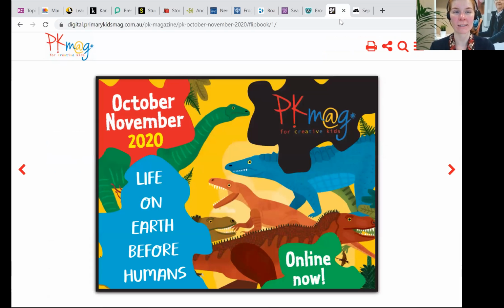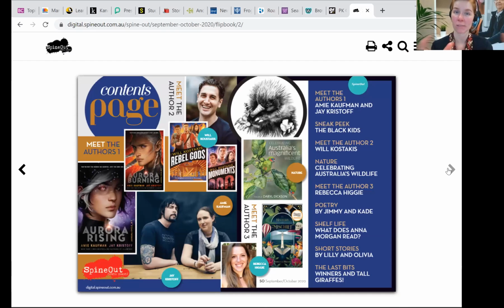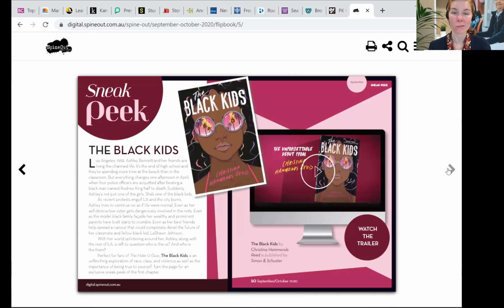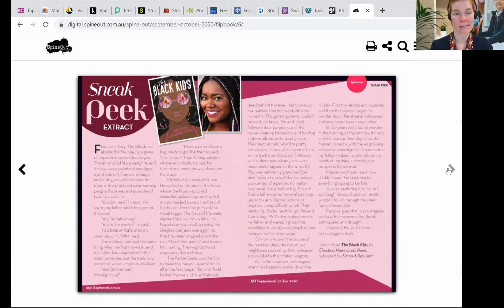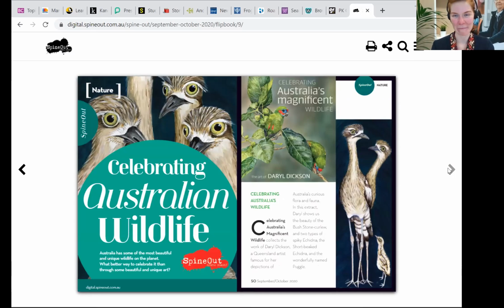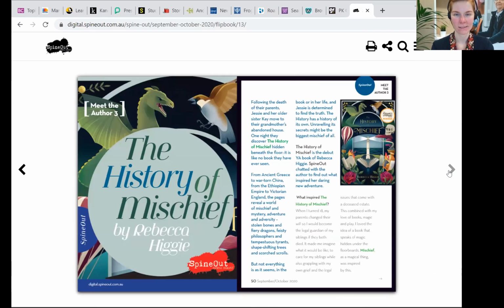Let's jump into good reading related material. So good reading, we've got PK Mag as well as Spine Out. Both are aimed at children for PK Mag, and then teens and upward young adult sort of range for Spine Out. So these are essentially the publications that they do have a physical publication somewhere. We don't have it at the library, but they give out the digital for free, and you can read about new upcoming authors, books releasing, what's cool, what teens are into, things like that. There's a lot to see. Ooh, it's nice. So essentially just as if you were reading a magazine in digital form.